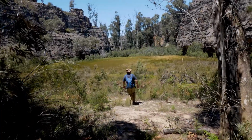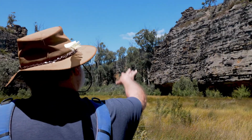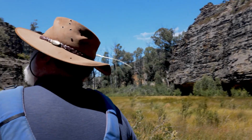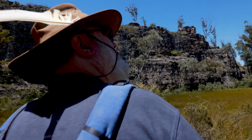But look at all the ironstone banding in the cliffs. It's such a great illustration of what happened probably 20 million years ago.